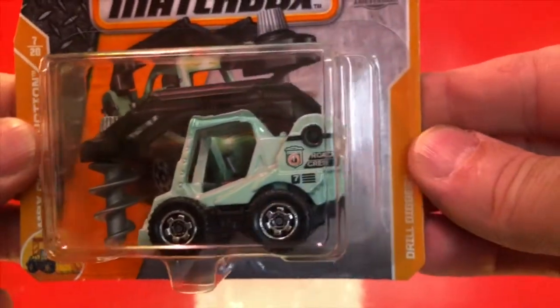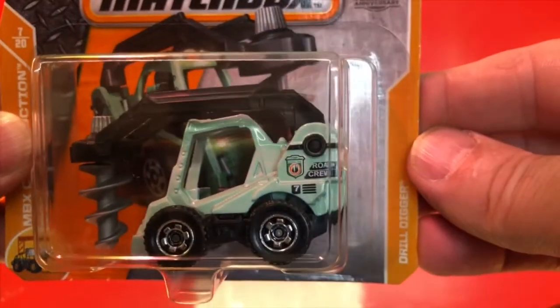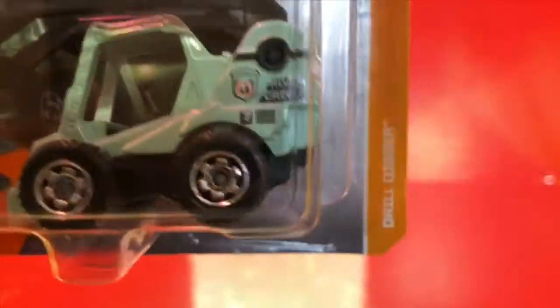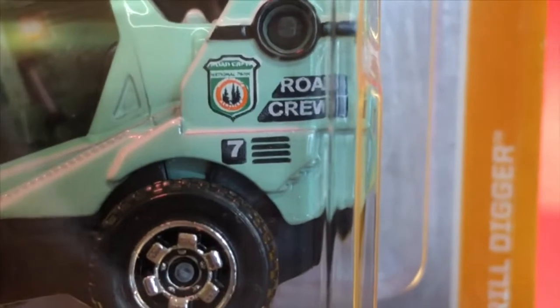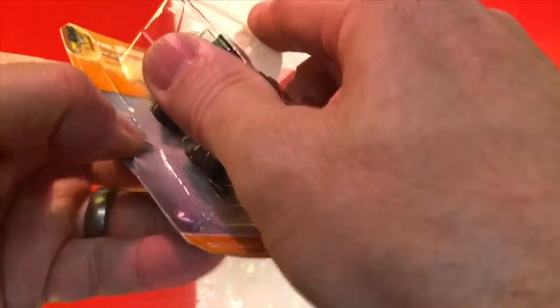I collect this kind of nonsense. It's the drill digger, and I'm getting it because it's in the right colours. It's in the colours of the National Park. There it is, number 7. Pretty good. Let's get her out.